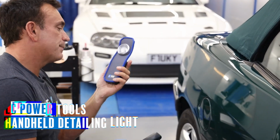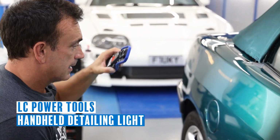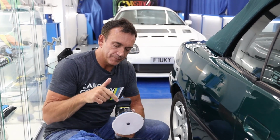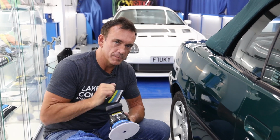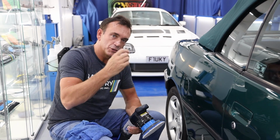Using the LC Power Tools handheld light, I can now inspect the paint. Now, one pass has fixed it. There's a little tip I can give you here. We could have changed pad and compound. If that wasn't enough cut, I could have switched up to P3 mode. It's a more aggressive cut. It's a 21 mil orbit. But I'm going to show you on camera now.